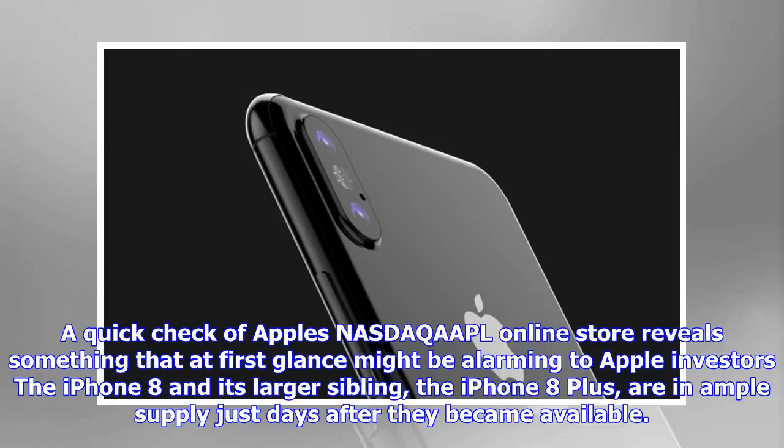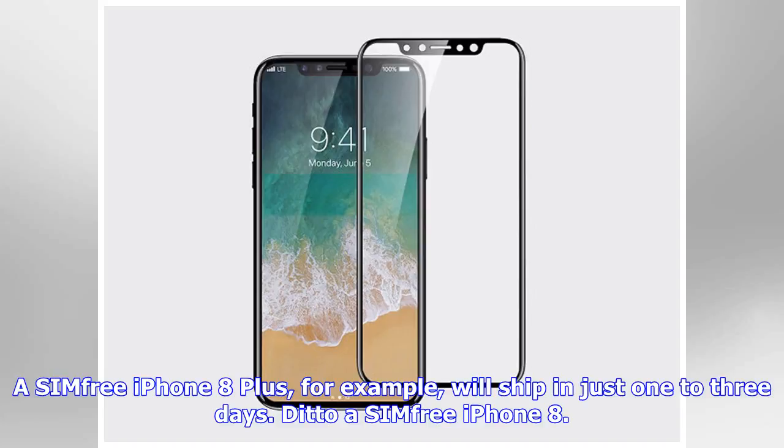A quick check of Apple's (NASDAQ: AAPL) online store reveals something that at first glance might be alarming to Apple investors. The iPhone 8 and its larger sibling, the iPhone 8 Plus, are in Apple's supply just days after they became available. A SIM-free iPhone 8 Plus, for example, will ship in just 1 to 3 days. Ditto a SIM-free iPhone 8.